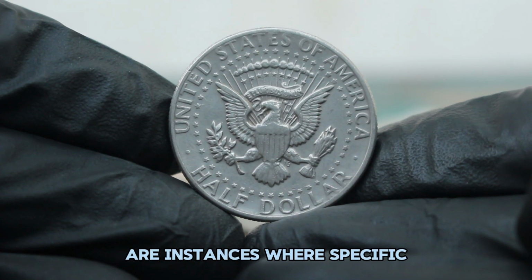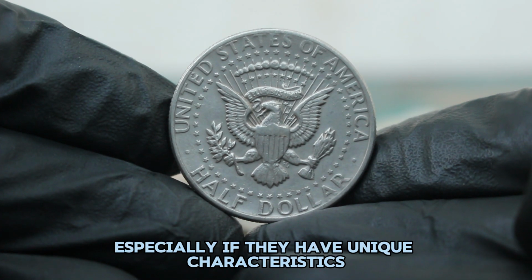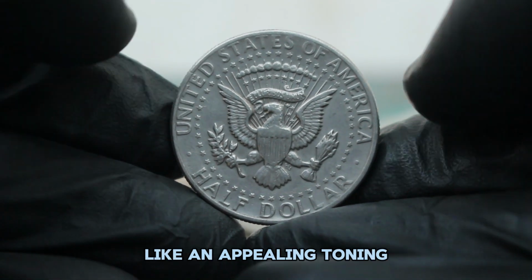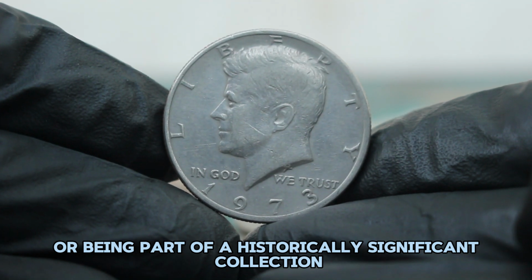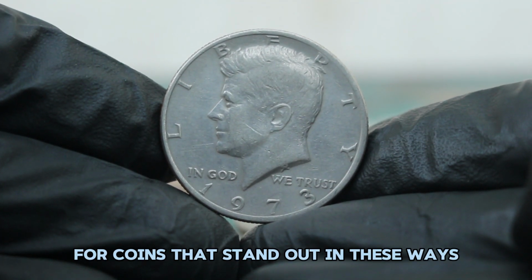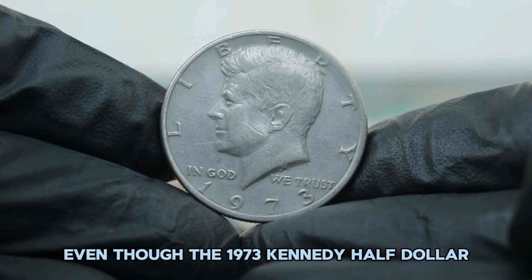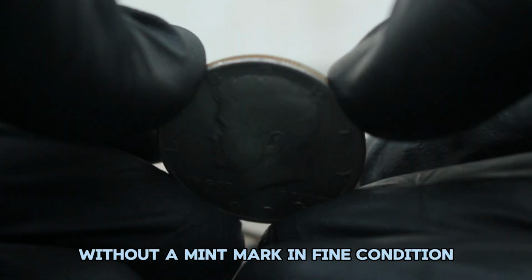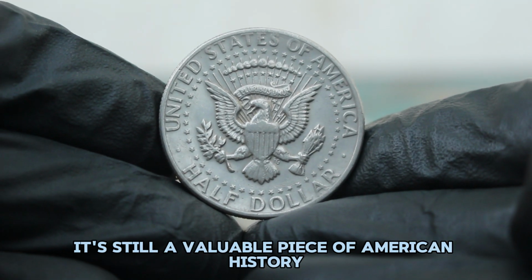However, there are instances where specific coins have fetched higher prices at auctions, especially if they have unique characteristics, like an appealing toning or being part of a historically significant collection. Collectors are often willing to pay a premium for coins that stand out in these ways. Even though the 1973 Kennedy $half without a mint mark in fine condition isn't the most expensive coin out there, it's still a valuable piece of American history.